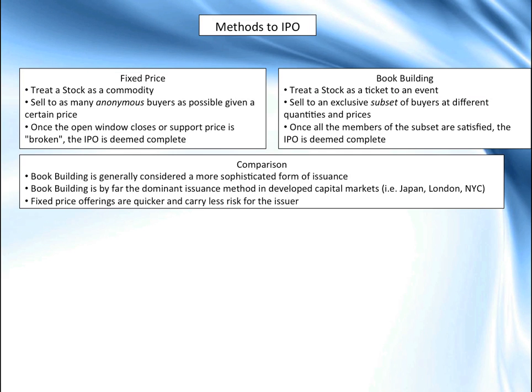Fixed price offerings, on the other hand, are generally quicker and they carry considerably less risk. If you'll notice here, I am not talking anything about the cost to the issuer or to the buyer from both of these methods. It's generally accepted in the economics literature that the explicit cost, printing booklets, calling up people, even hiring investment bankers, is a very, very small portion of the overall cost of an IPO. It's typically seen that the cost for a usual IPO might run up to hundreds of thousands of dollars, which sounds like a lot of money. But in reality, it isn't, because the amount of capital that's being raised is tremendous. It's in the billions. And when you're raising $2 billion, 2 to 5 million just doesn't seem like a lot of money.